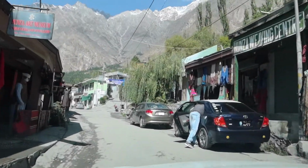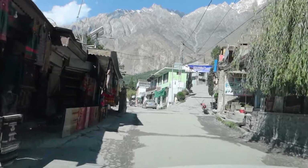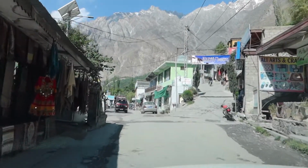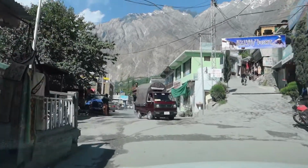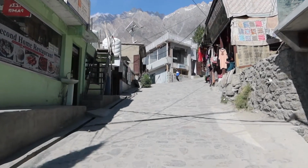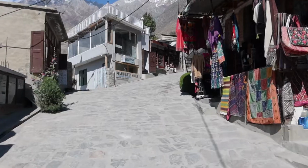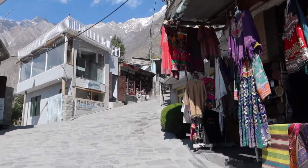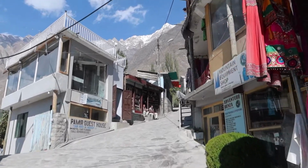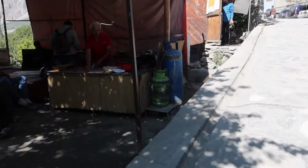After another night at the Hunza Embassy Hotel, we set towards the Baltit Fort. The road leading up to the Baltit Fort is quite steep and can take between 10 to 15 minutes to reach the fort. There are a number of clothing and gift shops and places to eat.